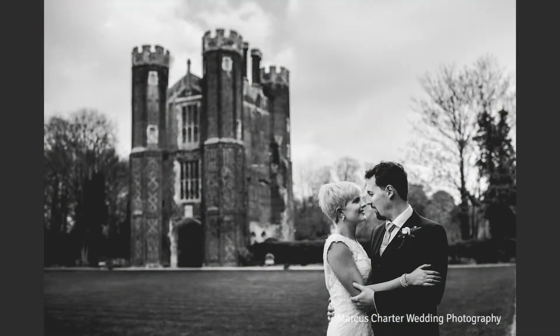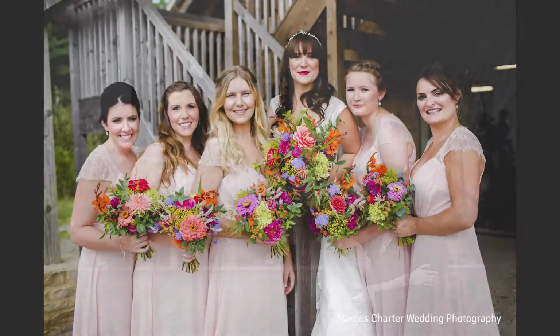So when you're talking to your wedding photographer, not only do you look at their images and their portfolio, you talk to them, understand what their whole kind of style is for shooting your day, and just make sure that it matches what you're looking for as a bride and groom.